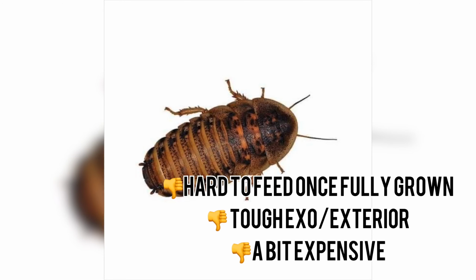So, few drawbacks lang regarding dubia once they reach maturity or fully grown na sila. Since malaki sila, medyo mas mahihirapan tayong ipakain sila for smaller lizard like the leopard gecko. They also have a tough exterior or exoskeleton, and they are a bit more expensive. If I'm not mistaken, mature female are around 5 pesos each, and then nymphs are around 50 cents to 1 peso each.